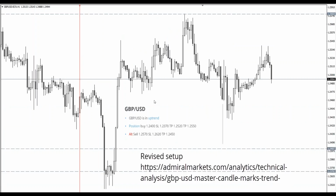Pound dollar, I said it was in uptrend. Well, I was right, definitely. But guys, this is the so-called stop grabber pattern. You see what happened. My stop loss was 23.70. I had a little bit of spread, so that is like 23.65, 6. What happened is, watch this.